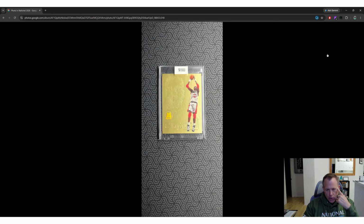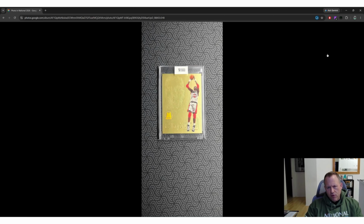This is the Olajuwon Skybox Molten. There's a silver version of this, which is the more expensive version that a lot of people go after. Why did I pick up this card? I think Olajuwon is underrated.